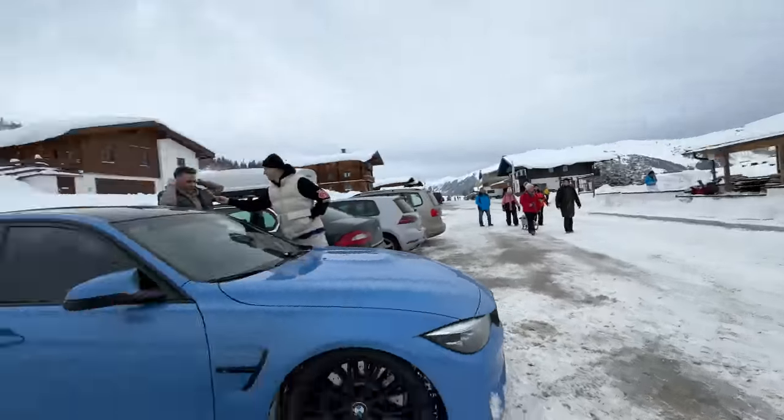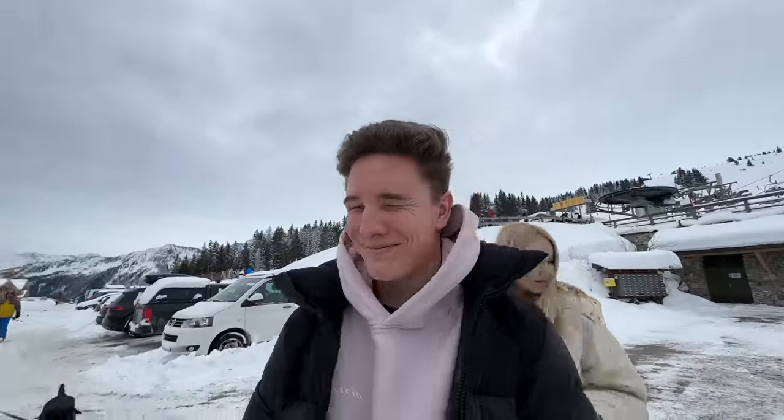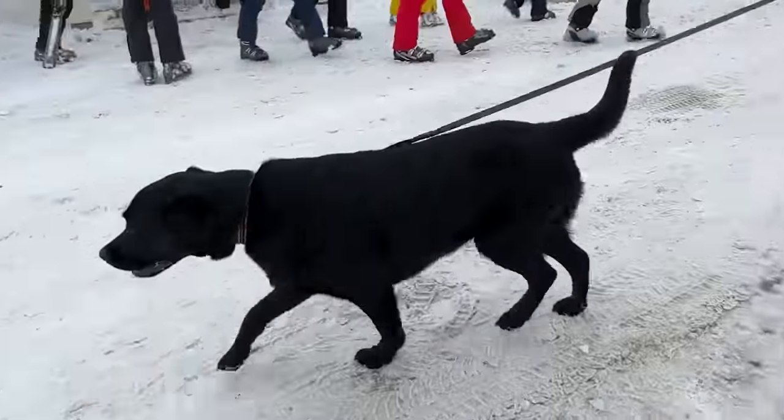So many skiers here. We just drove up here with the fucking M3s. Please about Kenny. So many people here. They're all skiing. Yum, yum, yum, yum, yum.